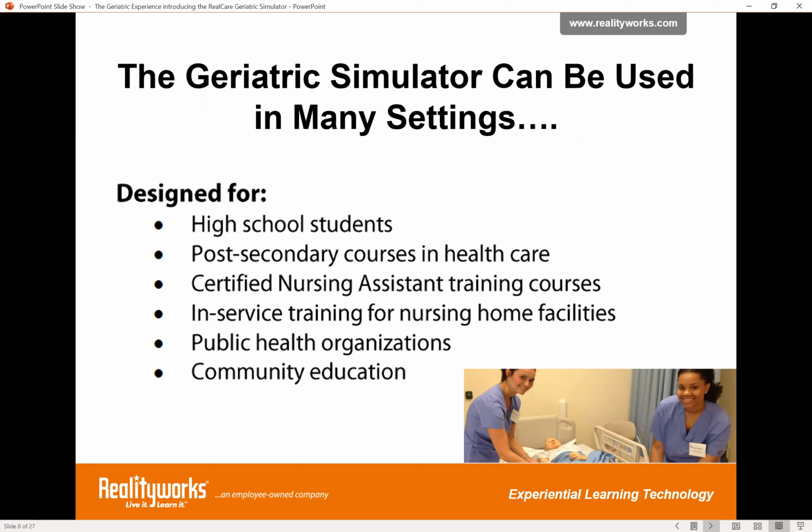Certainly post-secondary courses, anybody in allied health that someday may be working with an aging patient would certainly find a benefit. CNAs though have the greatest benefit because they are going right into facilities that work with geriatric or aging patients. So understanding what those patients are going through is key. We've also seen some nursing home facilities purchase the suit and use it for onboarding new hires on a regular basis. So that's just part of their in-service training.